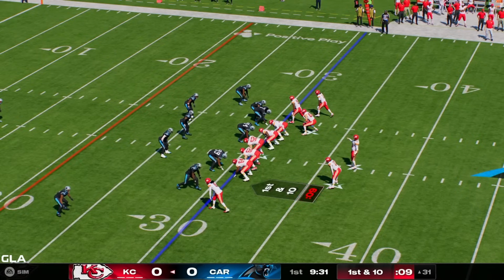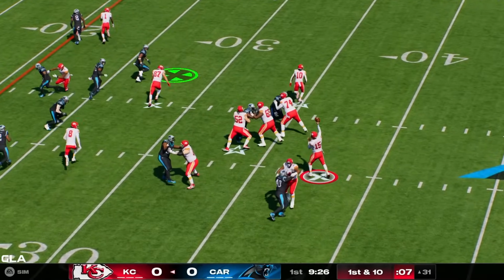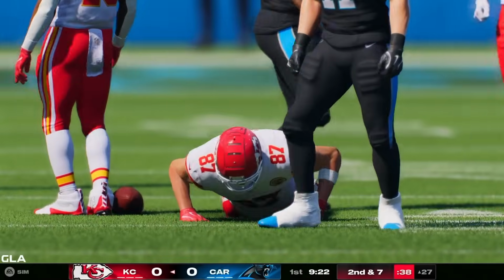Would you say the word methodical comes to mind? I love the execution. I love what they're doing on this drive. They're controlling the ball, controlling the game, controlling the clock.